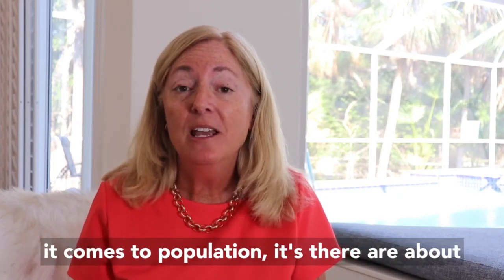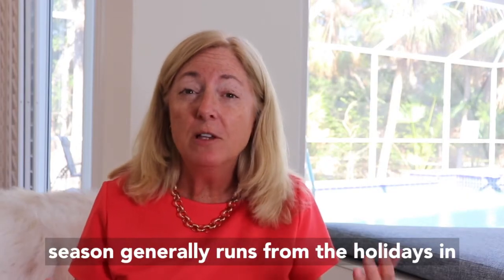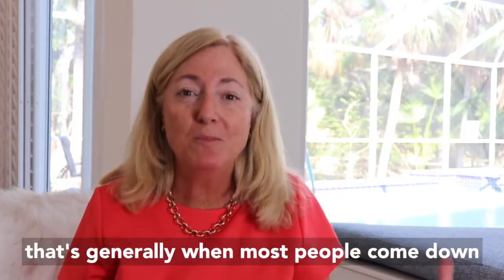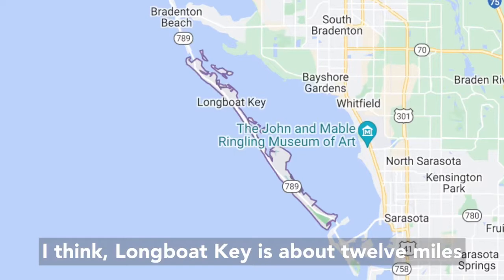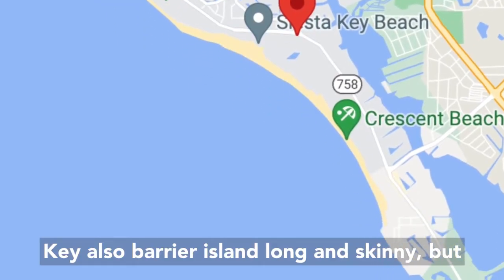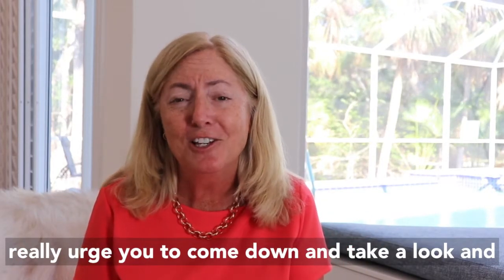Okay, when it comes to population, there are about 6,000 people in season on Siesta Key and about 8,000 people on Longboat Key in season. Now, season generally runs from the holidays in December through the holidays in April, and that's generally when most people come down to experience the really beautiful weather here in Longboat Key and in Siesta Key. So Longboat Key and Siesta Key are approximately the same size. I think Longboat Key is about 12 miles from end to end. It's kind of long and skinny. And Siesta Key is also a barrier island, long and skinny, but only about 8 miles. So I would say both places are incredible to live and to visit, and I would really urge you to come down and take a look and experience both.